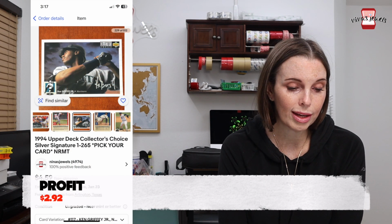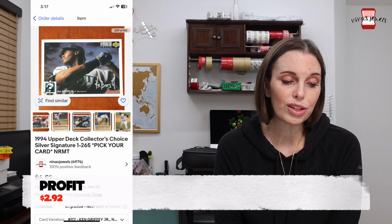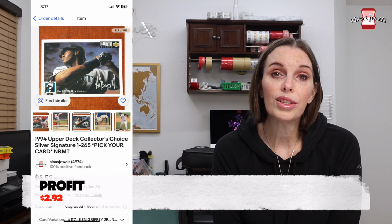Next up was a card from my husband's personal collection. This was a baseball card. It was a Ken Griffey Jr. Upper Deck Collector's Choice Silver Signature card. This sold for $4.38.